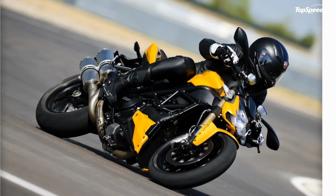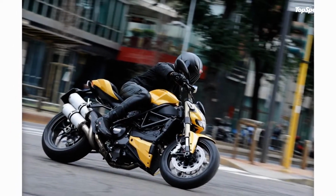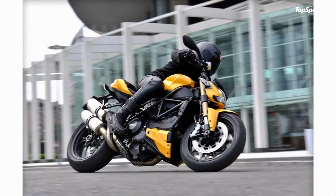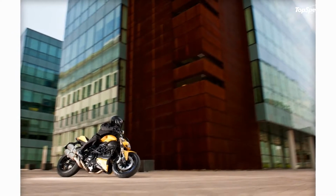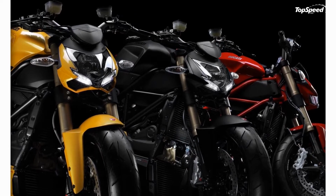The new Streetfighter 848 offers pure motorcycling thrills thanks to its perfect combination of 848 Testastretta 11° engine and a new trellis frame with Superbike 848 EVO-derived geometry. Outstanding control and precision make the Streetfighter 848 irresistible.